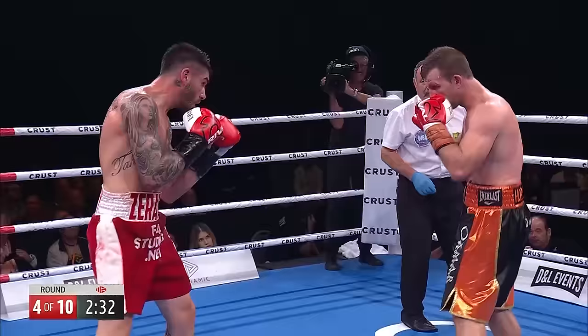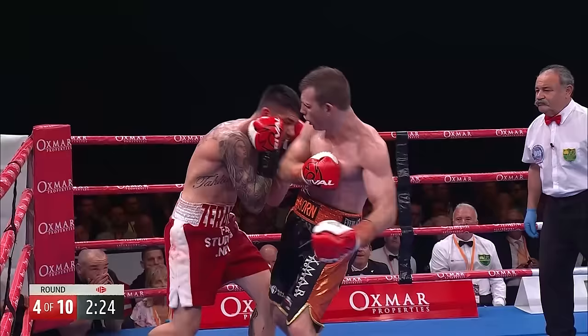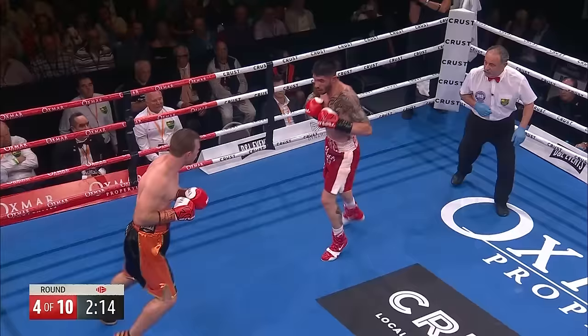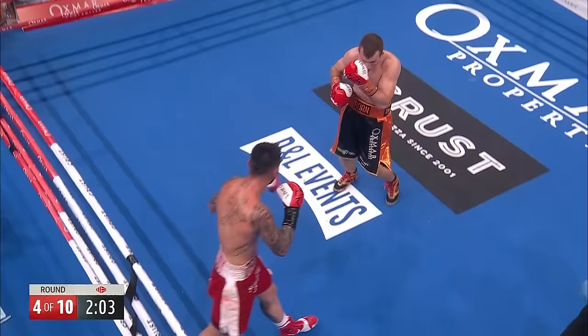Nice. That's better from Zerafa again. Come on, he just hesitated a moment and he took shots. He slows up again with the head there, Horn. Slows up, that's when Zerafa will start coming into the fight. Good job from Jeff Horn. Another one. Steps in and throws that left hand to Jeff Horn. Zerafa rode that beautifully off the shoulder, that right hand. Didn't land. Jab there from Zerafa as well.